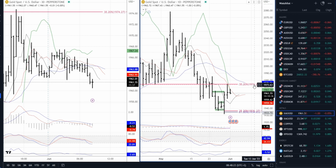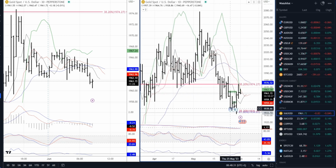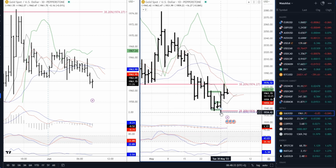Speaking of the gold market, so we had as I mentioned here, around 1935, this was also a very important area and support zone for the gold. Market got a buying tail. That was 2 trading days ago. Yesterday, market traded higher and then closed in the middle.